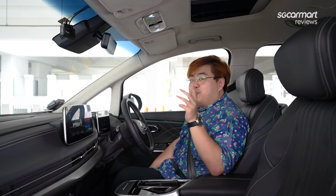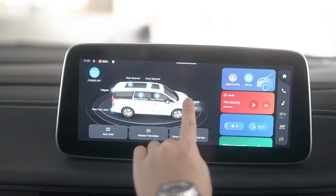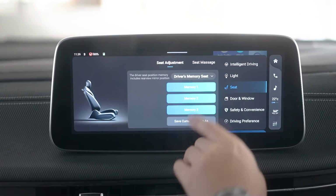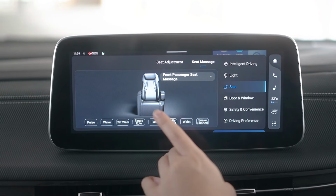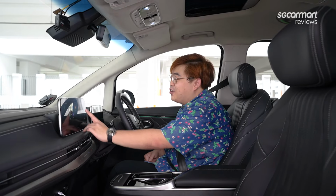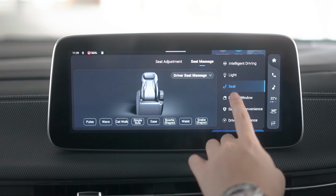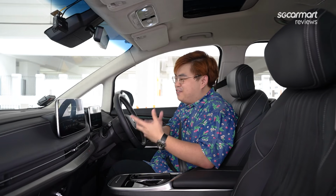So this is a 12.3-inch infotainment. After using it for a while, I noticed that some of the functions are kind of buried in it. Like the front seats over here, it actually has ventilated seats and massage function, but to activate those things, you need to play around a bit with the display. To get the massage working, you have to click on system settings, go to seats, and then click the seat massage tab, and then you activate the massage from over here. It is a little bit of a handful to operate.